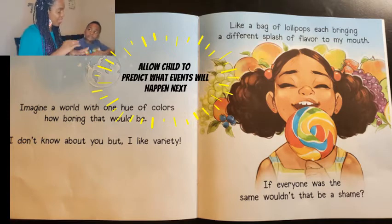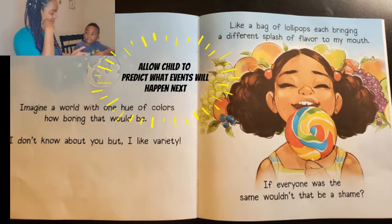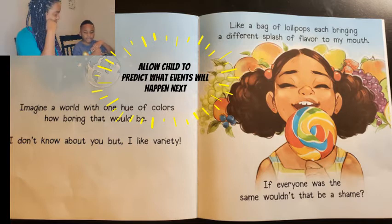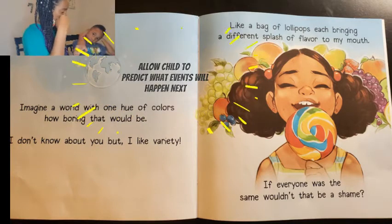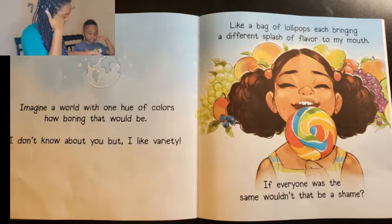What do you think this page is going to be about based on the pictures? Just looking at the pictures, what do you think? It looks like it's different versions of lollipops. Different versions of lollipops? Mm-hmm. Okay. We'll see if it talks about lollipops. All right, tracker, come on.